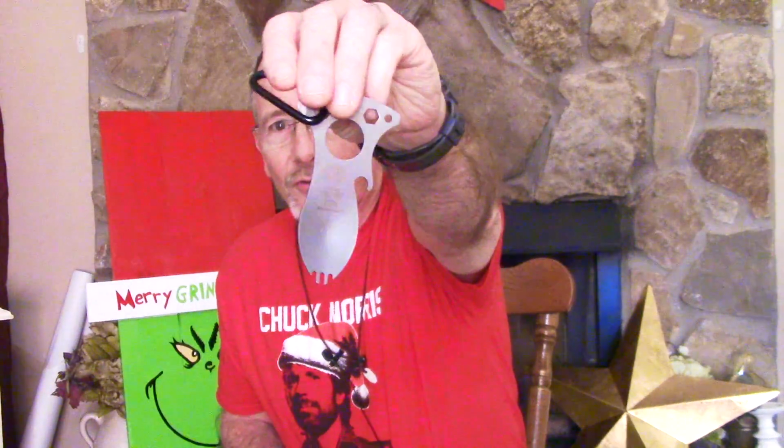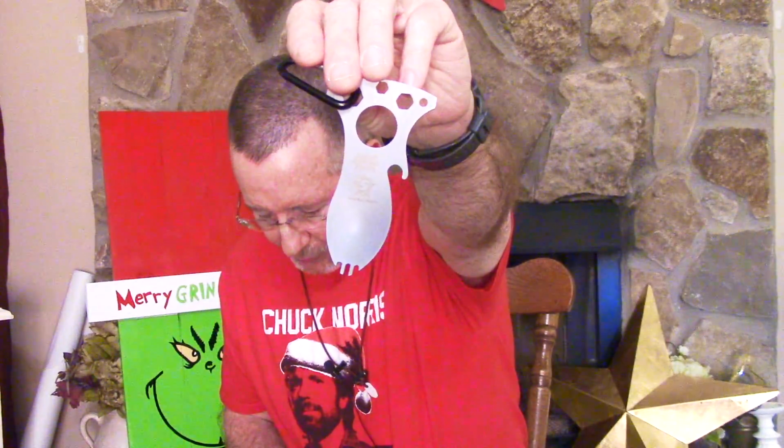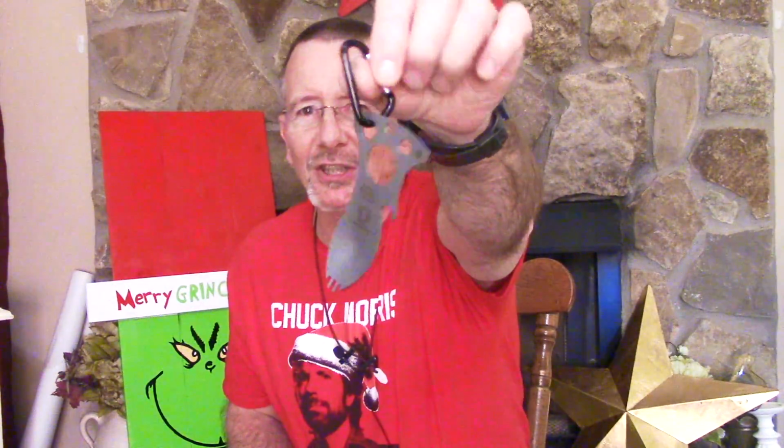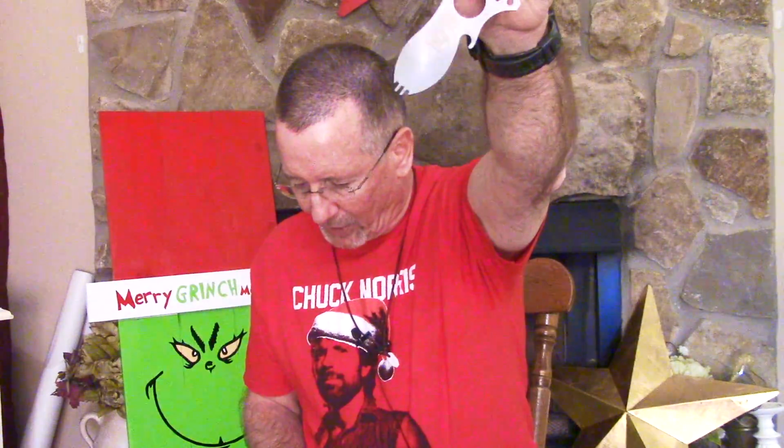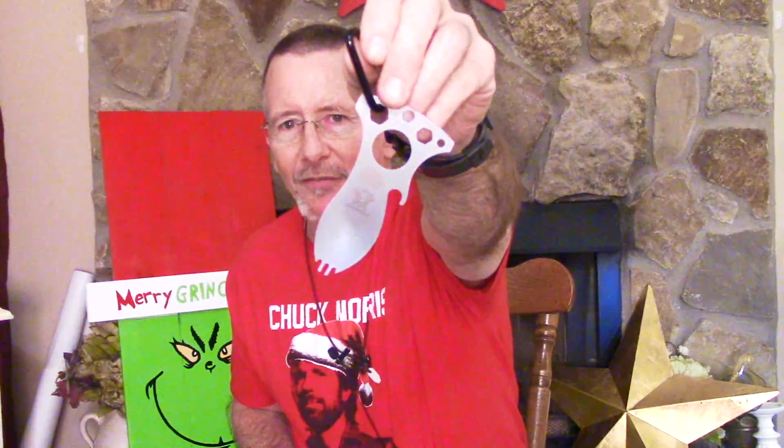Next item is from my friends at 5-Star Survival Gear, who are headquartered about 30 minutes from me. They call it a survival spoon. It's really similar to the CRKT eating tool, but the price on this one is about $7.35. Pretty cool there. That's a cool kind of low budget gift.